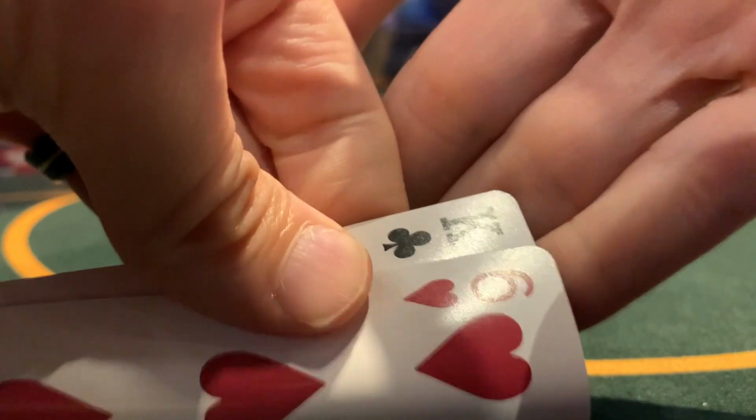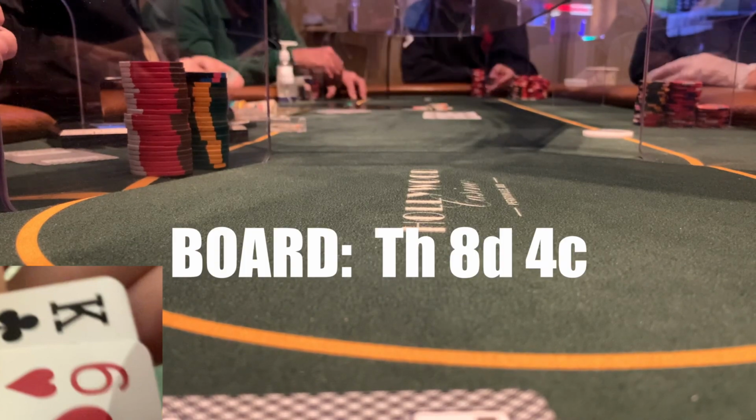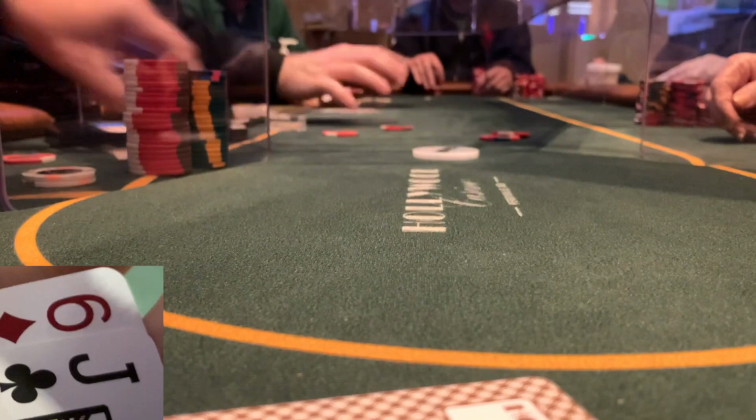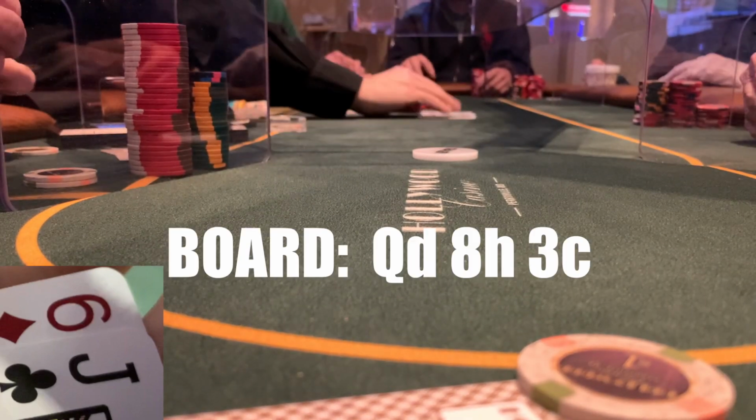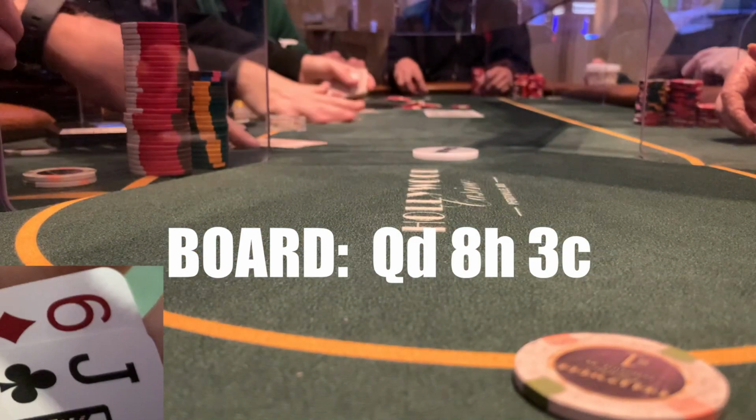Couple of boring ones to get through here quickly. I complete king 6 offsuit from the small blind, multi-way limp pot, and check-fold on 10-8-4. I raise to $10 on the button with jack 6 offsuit. Both blinds call. Flop is queen-8-3 rainbow. Checks to the Gambling Cleaner who leads for $20, and I just fold because I have nothing.